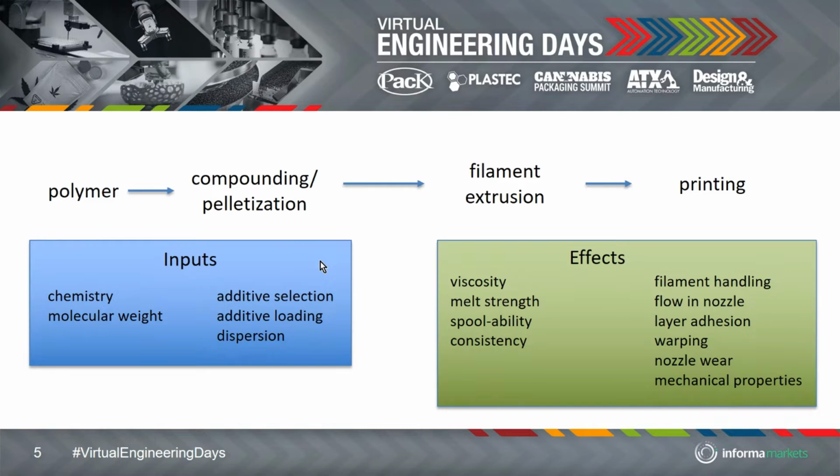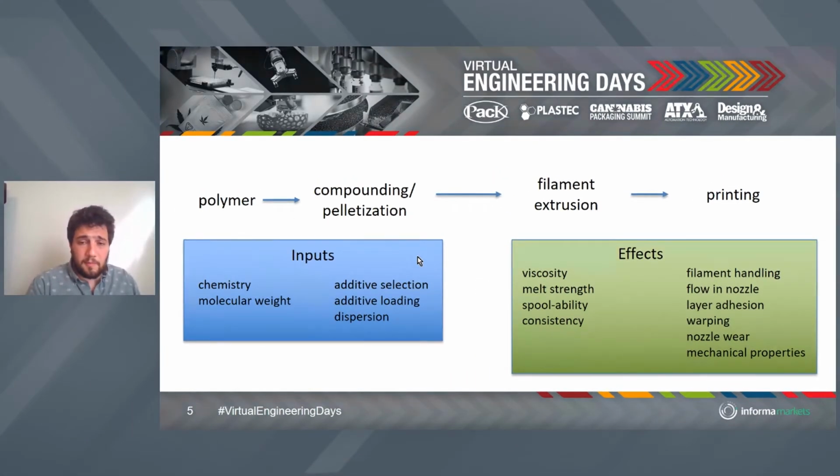Now, these things might affect filament extrusion. Is the viscosity suitable to make a consistent filament? Does the polymer have enough melt strength to extrude through an extruder, make into a filament that is a consistent diameter, spool up at an acceptable feed rate? Can we spool the filament? Does the additive make the material too stretchy, too brittle, etc.? And all in all, how consistent is this process?